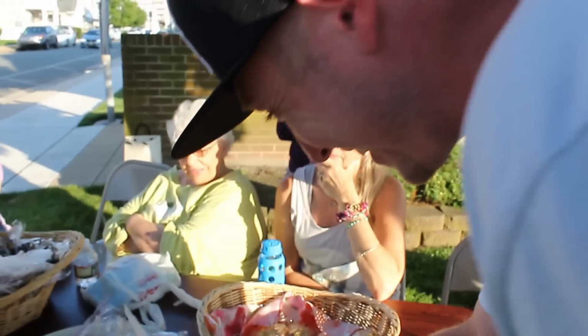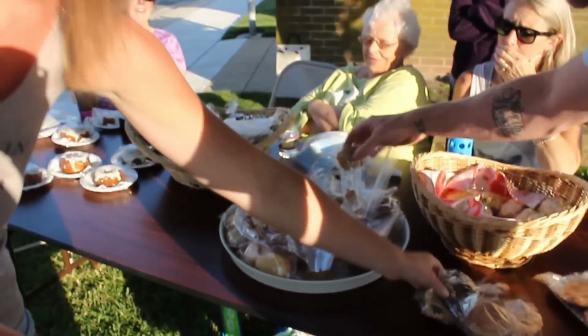Carrot cake. I didn't bring any money though. I got money. This is everything I'm getting. Snickerdoodles. He's getting one of everything. Here, I want this too. Oatmeals. Oatmeals. Biscuits. I want some more brownies. Yeah, that's fine with me.